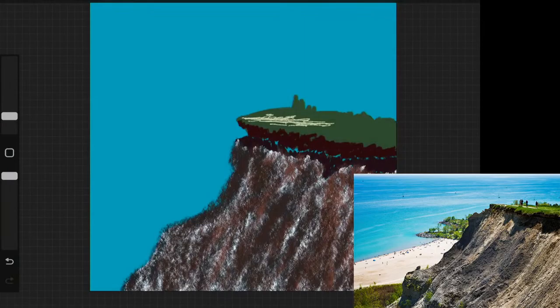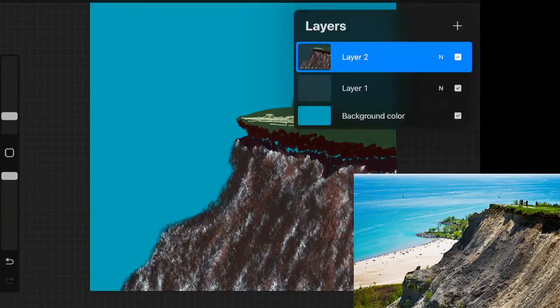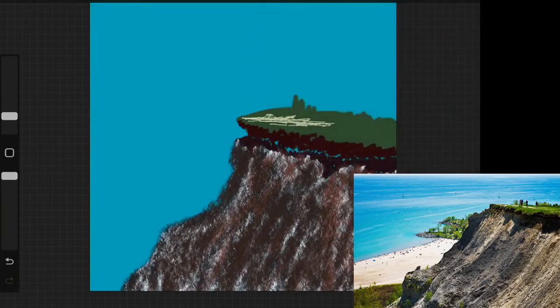I think I'm probably gonna leave it at this. Beach. What's the color of the sand? This? Next layer.